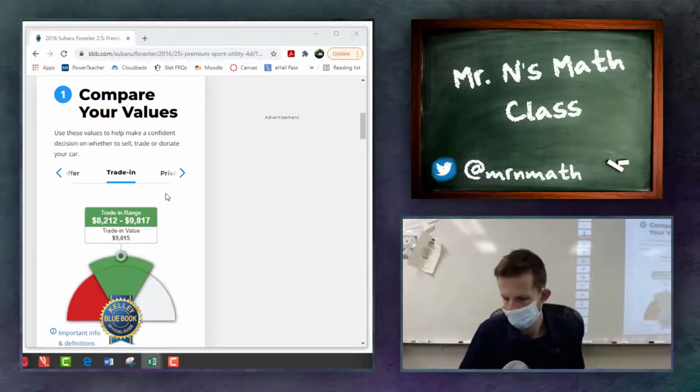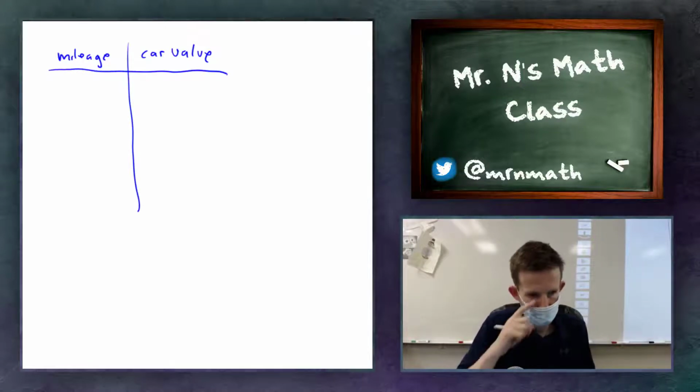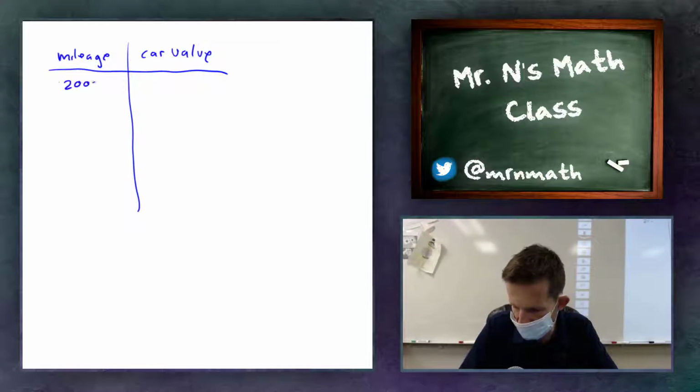So let's look at this. So mileage and car value. This is for the Subaru Forester. Obviously, different cars, different values, different mileage. Let's do 20,000. 15,316.